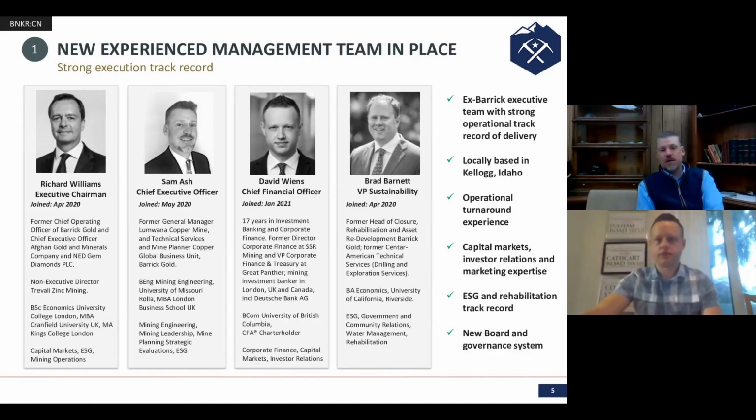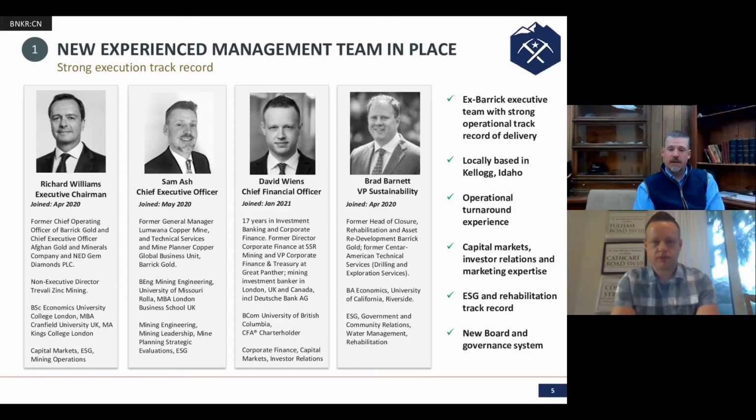Briefly, just introducing our team. Richard Williams, our executive chairman, was a former chief operating officer at Barrick. He was brought in to initiate an operational turnaround and was able to double the operating margin over a 3-year period. As a part of that team, I was the general manager at the Lumwana mine and led a turnaround at that site. I'll let Dave introduce himself in a minute. We also have Brad Barnett, our vice president of sustainability, who comes to us from Barrick as well, as the global head of closure. Brad brings a wealth of experience dealing with complex environmental and community issues.